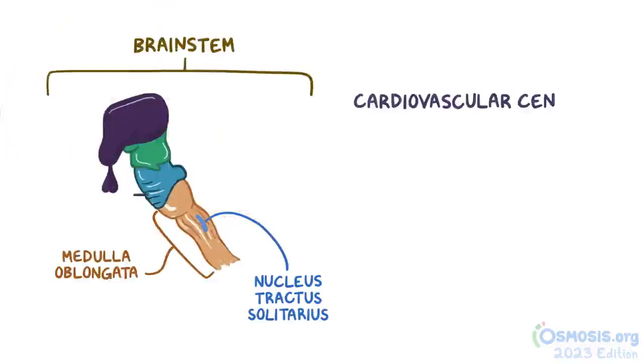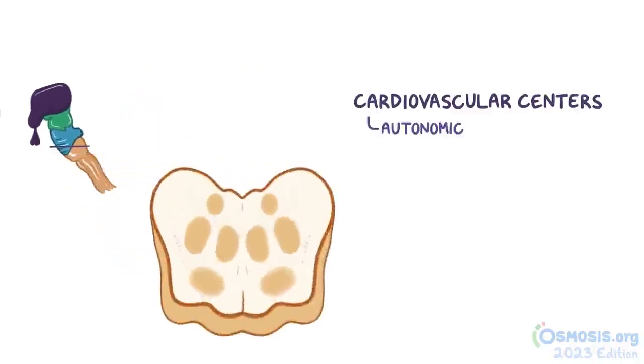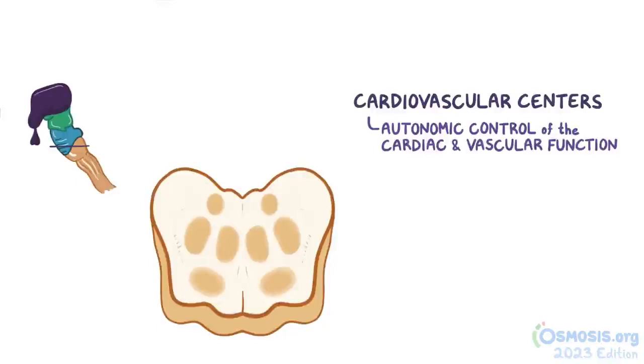to the cardiovascular centers. The cardiovascular centers are areas in the lower one-third of the pons and medulla oblongata of the brainstem, and they're responsible for the autonomic or involuntary control of the cardiac and vascular function. They do that by coordinating the sympathetic and parasympathetic branches of the autonomic nervous system.